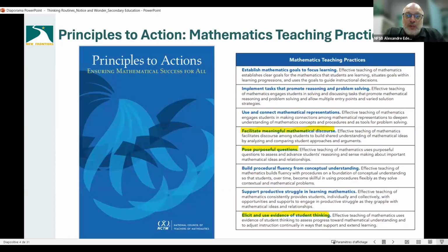Back in 2014, Principles to Actions: Ensuring Mathematical Success for All was published by the National Council of Teachers of Mathematics. A book of about 150 pages, it proposes 8 different mathematics teaching practices that you can see on the screen over here. Establishing mathematical goals to focus learning, implement tasks that promote reasoning and problem solving, use and connect mathematical representations, facilitate meaningful mathematical discourse, pose purposeful questions, build procedural fluency from conceptual understanding, support productive struggle in learning mathematics, and elicit and use evidence of student thinking.